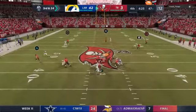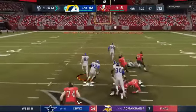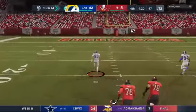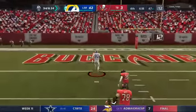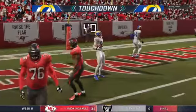Now Brady. And now a fumble. Brady loses the football. And now the Rams have got it. Going the other way. Accelerating, and off he goes. And they are going to score on the fumble return. Touchdown, L.A.